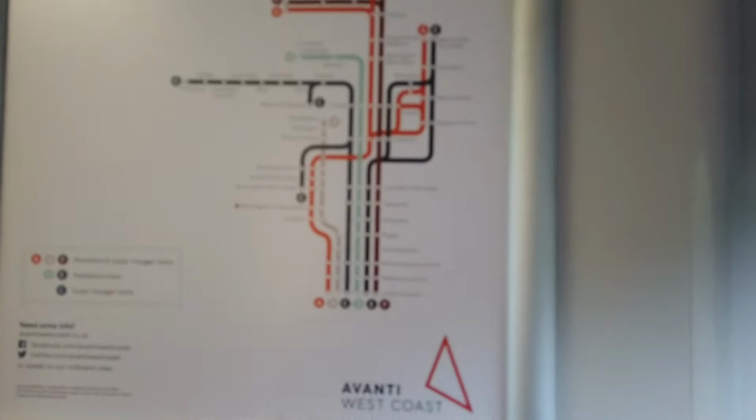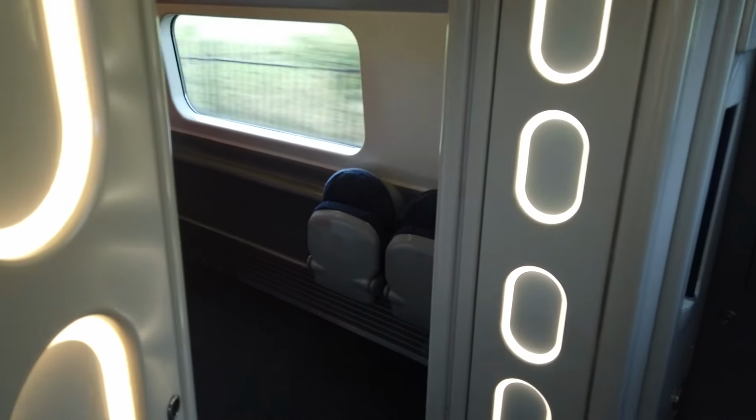Here we are in the vestibule area. It features an Avanti network map which shows destinations and services that Avanti offers, as well as a few pull down seats and a small bin to put away your rubbish.